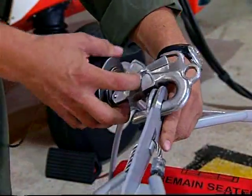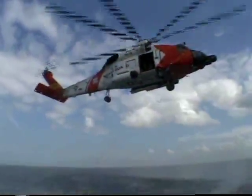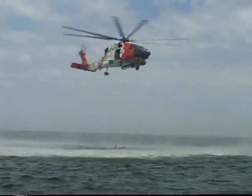Always unhook hoisting equipment before moving it to a different location on the vessel. Assign crew to keep trail lines and hoist cables in sight at all times. Do not attempt to hook onto the hoist cable until slack exists in the cable. This allows for the relative motion between the helo and the boat.